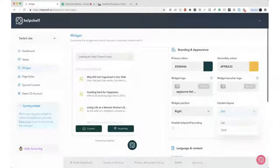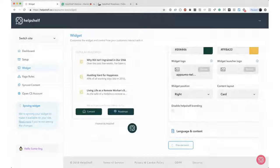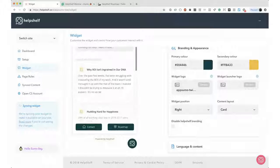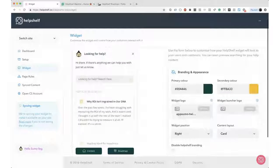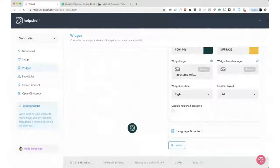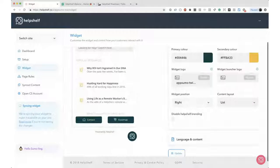You can also muck about with the style of the cards here, so you can have it as a card or list view. So let's just have a quick look at what that looks like. So we can have card view, a slightly bigger view there, which depending on the nature of your content, you might want to do. Personally, I quite like the brevity of the small one, just to fit more into a window, but totally up to you.